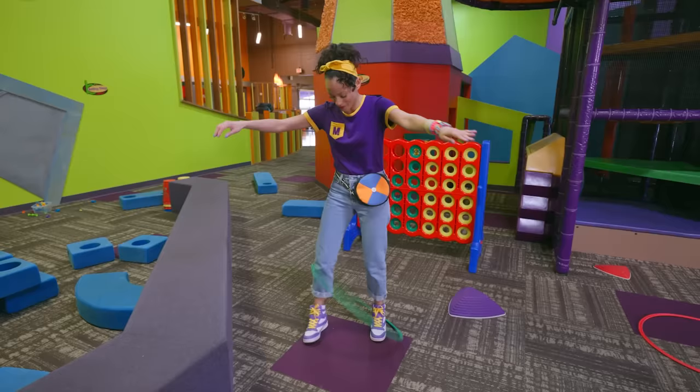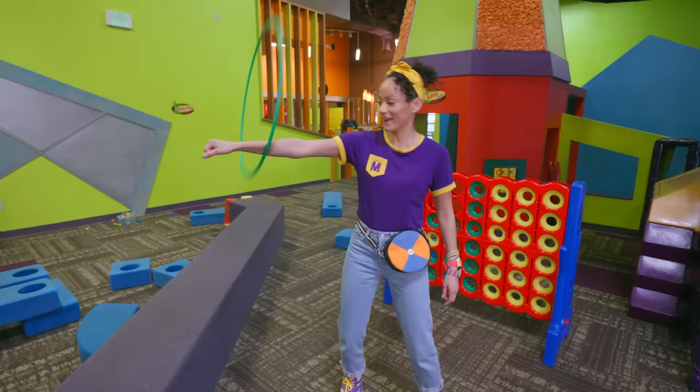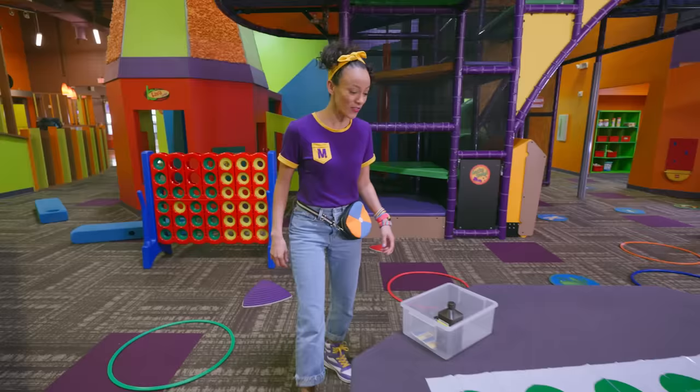Oh, that's a little better. Look, you can also put it on your arm like a giant bracelet. And swing, swing, swing, swing. But you know what? This is not something that we need for our science experiment. Fun though.